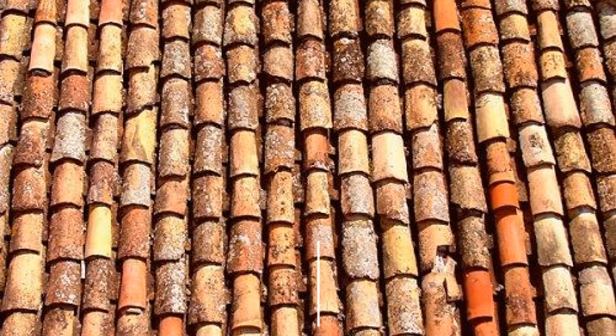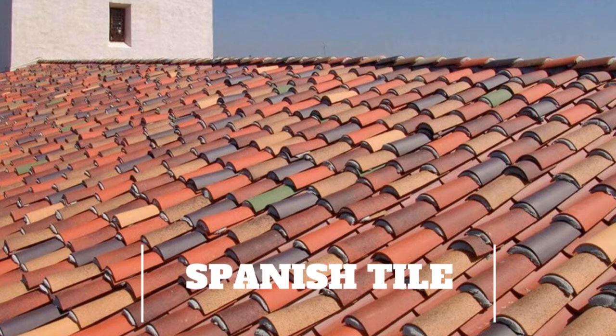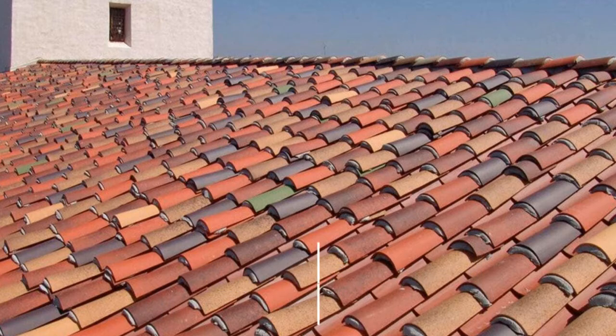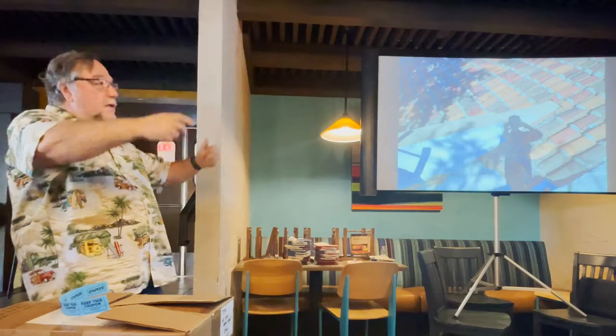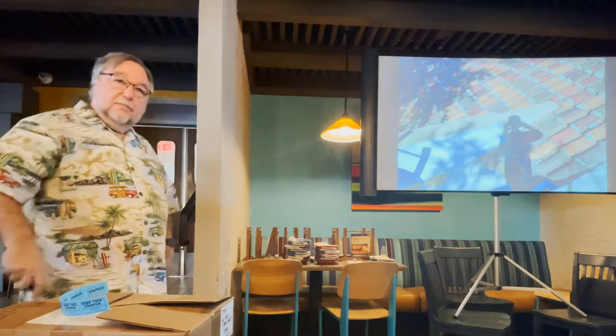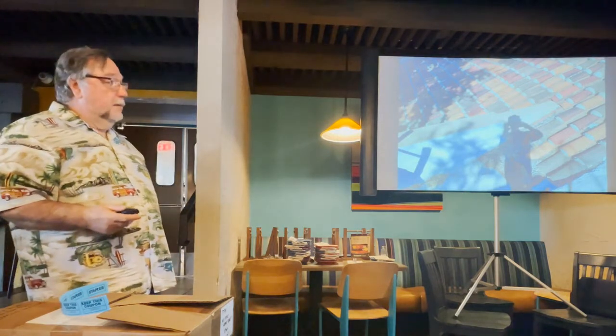Here's just some pictures of Mexican tile, and Mexican tile is very fragile. You cannot walk on it. So if you have Mexican tile and you have to get up and replace the tile on it, you actually have to pull a pathway all the way up to it, replace the tile, and then work yourself back off. So it gets very expensive to do any repairs on Mexican tile.